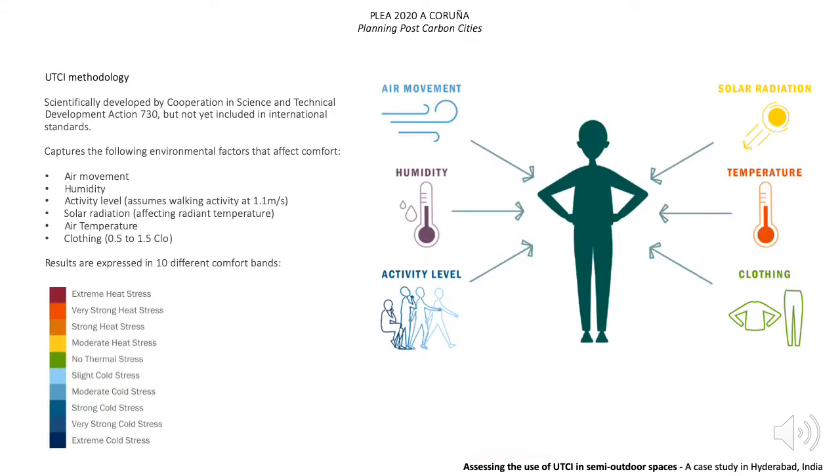UTCI methodology, which is a scientifically developed tool that hasn't been included in international standards, was used for this analysis. It captures environmental factors such as air movement, humidity, activity level, solar radiation, air temperature, and clothing. The results of this calculation are expressed in 10 different color bands, which go from extreme heat stress to extreme cold stress.